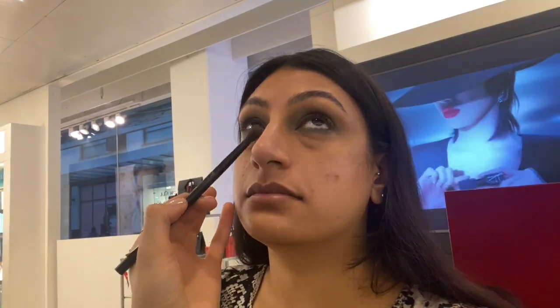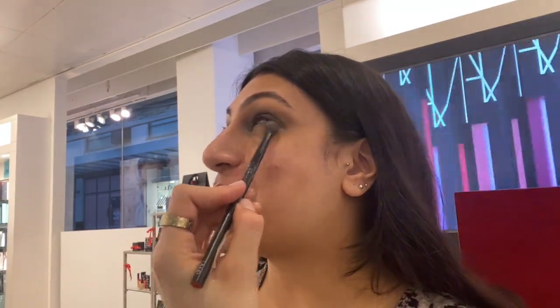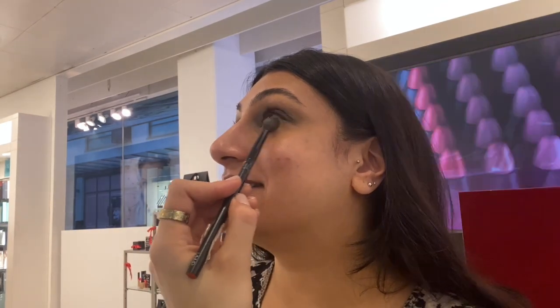She then goes in with a Desert Sand face powder just to smudge it all out, and then she takes the darker green shade that she used on my eyelids to tie the whole eye look together underneath my eyes, but without putting too many layers underneath my eyes. It is a bit uncomfortable, I'm so sorry, because I'm aware someone's coming towards my eye.